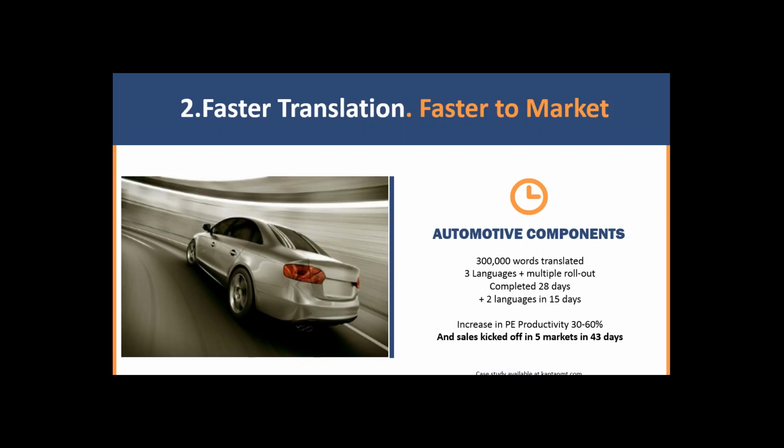They have quoted us an increase in post-editing productivity of between 30 and 60%, and the reason that's a range of productivity increases is because it depended on the language. I think there are Scandinavian languages, and Danish I think was particularly difficult, or more difficult than others. So the result was, though, if you think about it, that they were able to kick sales off in these new markets, 5 new markets, in 43 days. So really rapid rollout, and they were absolutely delighted with the performance and the saving in productivity.